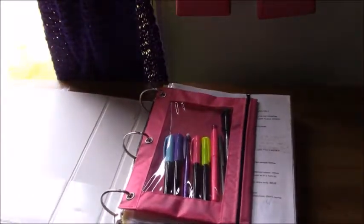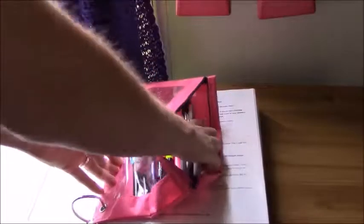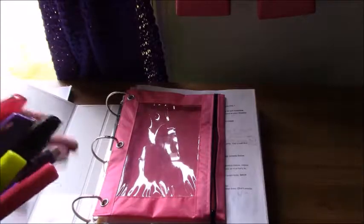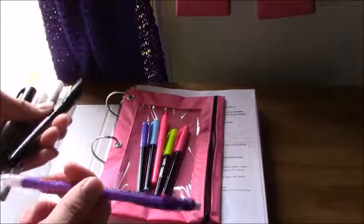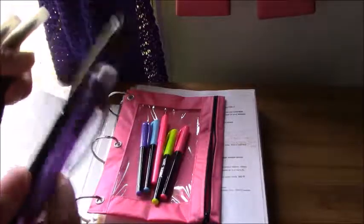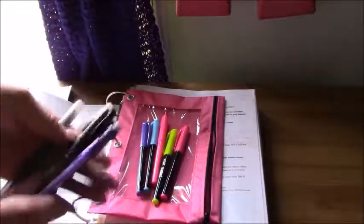And then in here, I have my pencil case. This one's pink, the other one was purple. And what I have in it is, in acting, I really need more highlighters than the model book did. I have two pink, a yellow, a purple, and a blue. Then I have a purple mechanical pencil, and then I have one thin tip Sharpie, a regular permanent marker, and two pens, just because you never know if you're going to need that stuff.